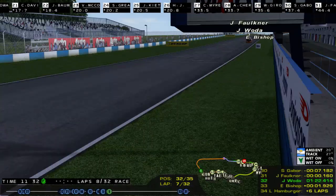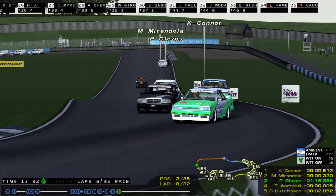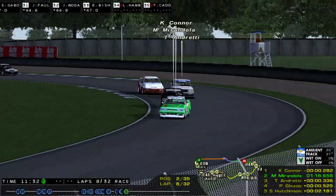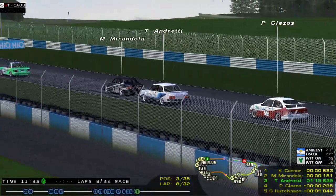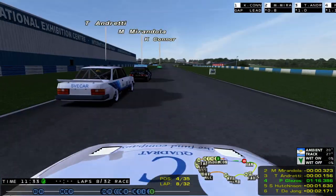There we go, headlights are off, so the track is rain-free. Now we might see that is Panos Glezos making a move on Tony Andretti. Now Mirandola tries to attack after a bit of contact there between Carl Connor and the Mercedes of Mirandola. No damage, no spinning. This is unbelievably clean for touring cars.